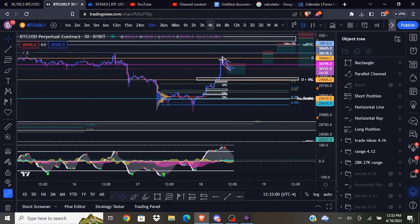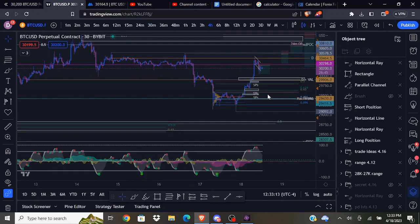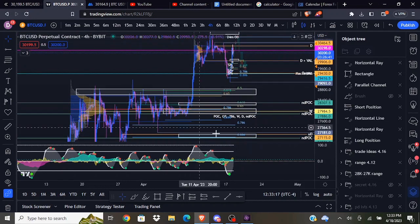And yeah, after that, you could potentially look at an SFP of this low. I'll probably have that marked out just in case because we've been getting a lot of SFPs recently. And if we lose that low, then I talked about the more macro levels of support in yesterday's video.